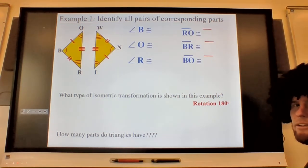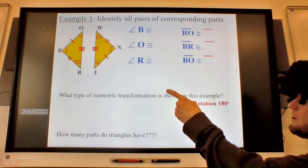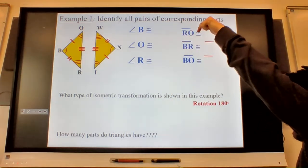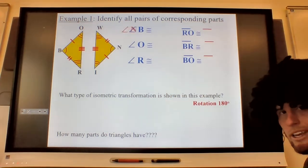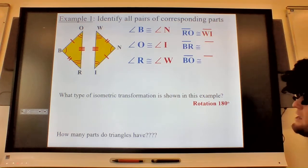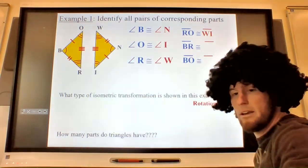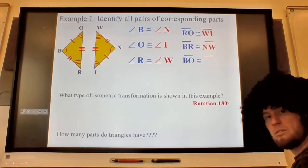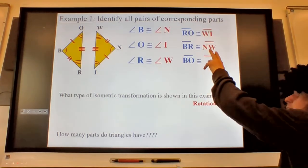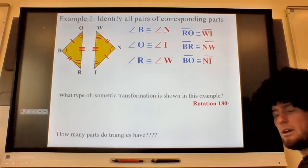And the same thing with side lengths. And again, I'm going to care about letter order here. If I say RO, and I'm going R to O that way, I want to go WI that way, just to try to get used to caring about letter order. If I say BR, I'm going from B to R. If I rotated that, now B is on N, I'd want to say NW instead of WN. Not wrong to call this WN, but a little better to call it NW. And of course, there's your last one.